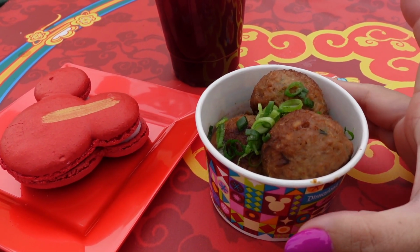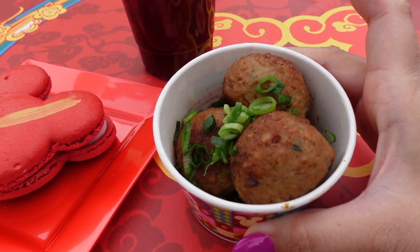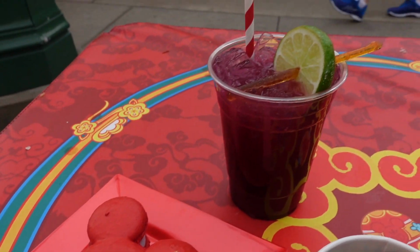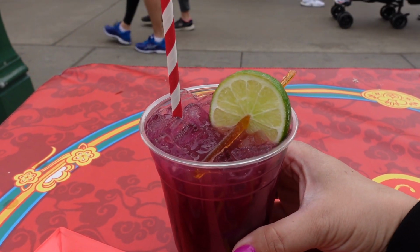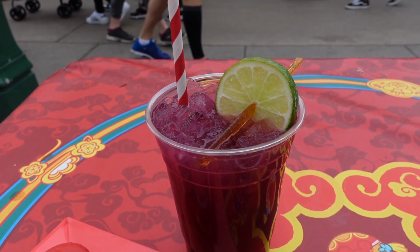We just got some of our food from the food festival. This is the Impossible Meatballs. Yep. And then we have the sweet potato macaron. And this is a firecracker. Yeah. Dragon firecracker. It's a non-alcoholic drink.